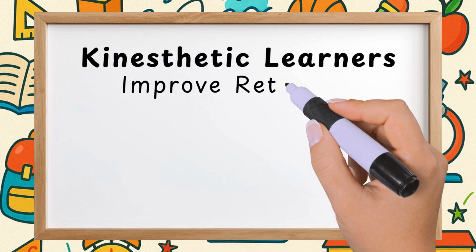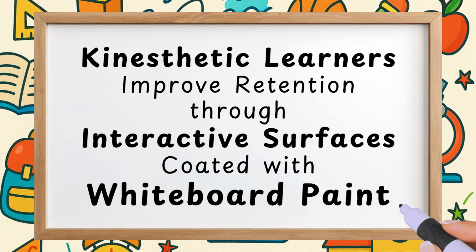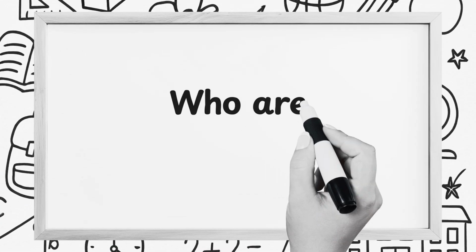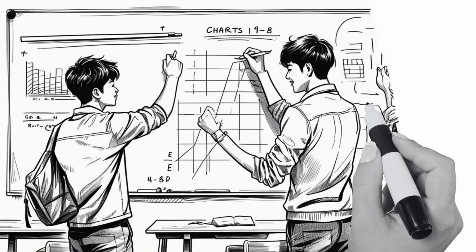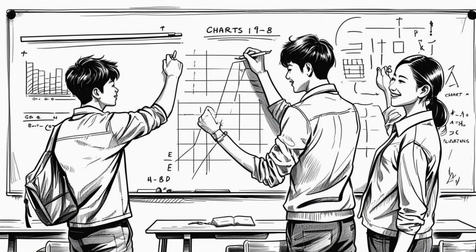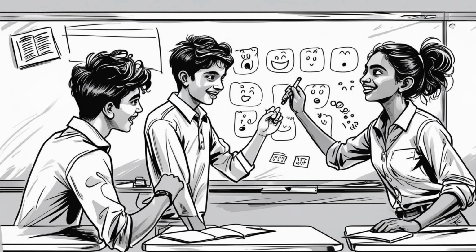Kinesthetic learners improve retention through interactive surfaces coated with whiteboard paint. Who are kinesthetic learners? They're tactile learners who prefer activity, experimentation, hit-and-miss approaches, and non-traditional environments to acquire information. Kinesthetic learners gain knowledge most easily by doing and feeling. They favor being in motion, acting out events, handling physical objects, and working on surfaces.